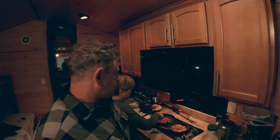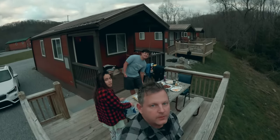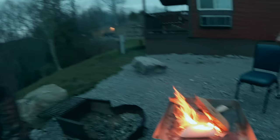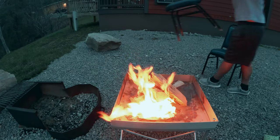All right, party people, we made it back to the cottage. We've been cooking up some food. We had some stir-fried chicken, we had teriyaki, we had extra spicy. You know how good this thing burns. It doesn't take any time for this thing to get a fire going.